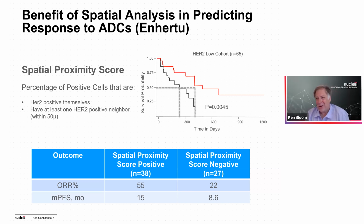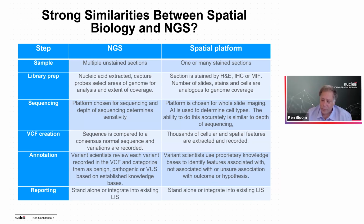I can see the cells that are positive, but now I need to know the cells that are next to a positive cell and are a tumor themselves. And that becomes very difficult. And you can see the separation of the curves between patients with a high spatial proximity score versus a low spatial proximity score, both in terms of response rate and progression-free survival.